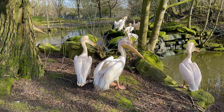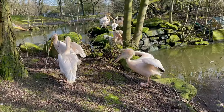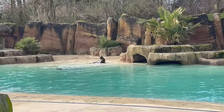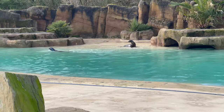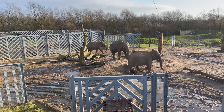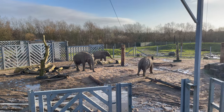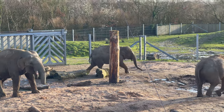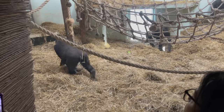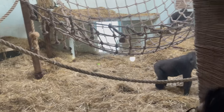The pelicans. I just wonder if it was one of these that escaped. What was it? Oh, it's kicking off at the sea lion pool. Not a bit of argy-bargy here at the gorilla pound. It's kicking off before, chasing each other.